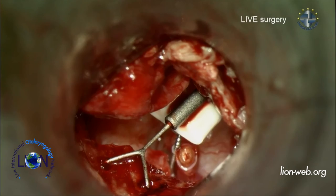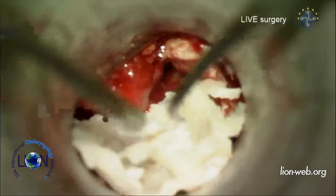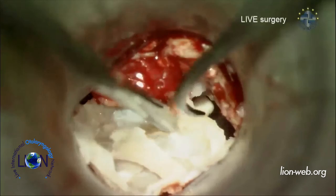All right. It looks from here that the shoe of the TORP is very far posterior. Is that a misconception, what we have? Oh, it's in the middle.